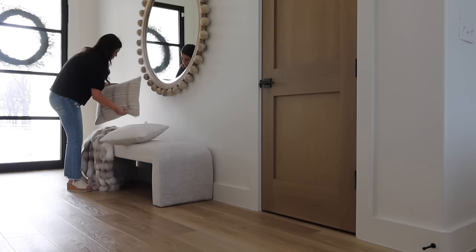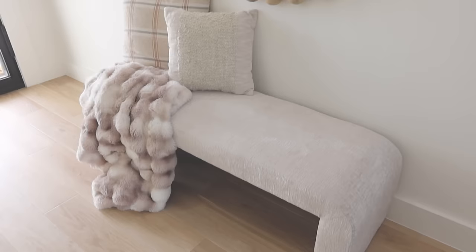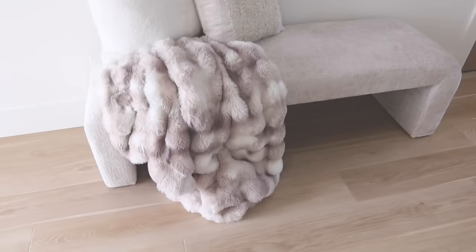1, 2, 3, let's get it. The first way I styled this was with a plaid pillow, and I know it looks calming and neutral, but to me it was just too much. So this front pillow, I loved the texture, but I went ahead and threw in my original solid pillow in there, and I just felt better for me and felt right. I will say spring is the time we start pulling out all those fur items, but I just love the setup of this. We're still having a few chilly days here in Oklahoma, so I'm not ready to let it go yet.